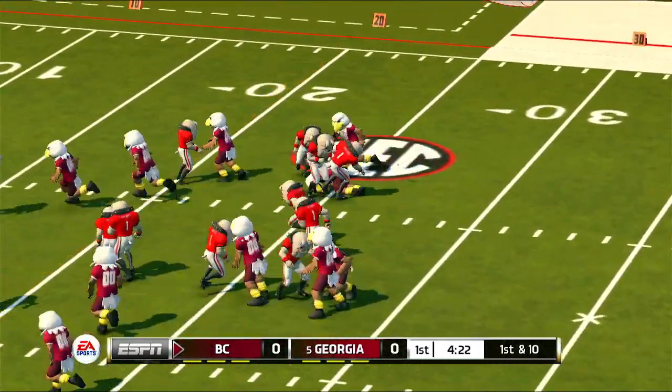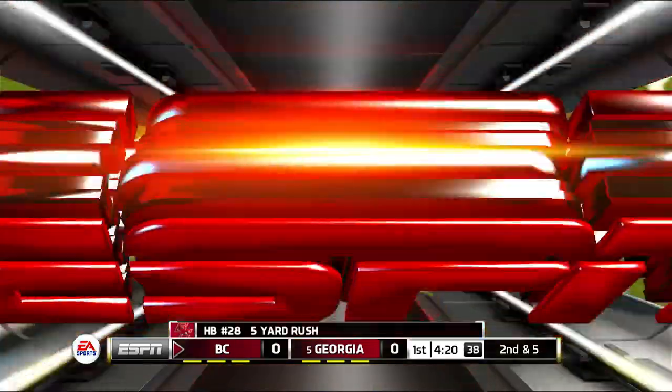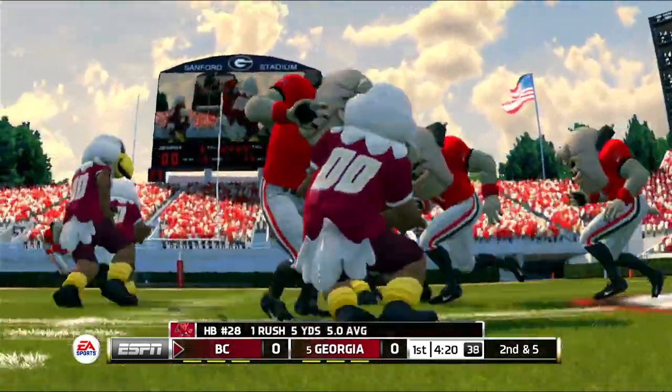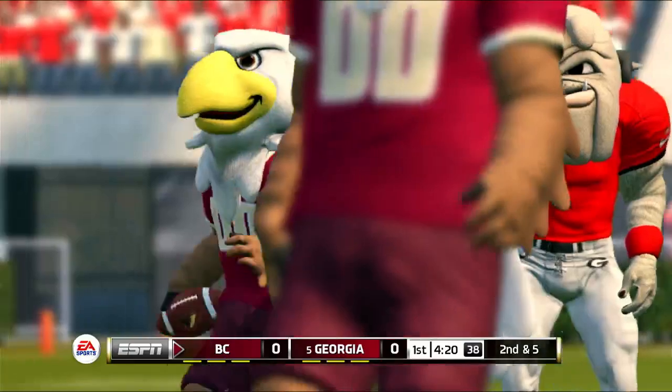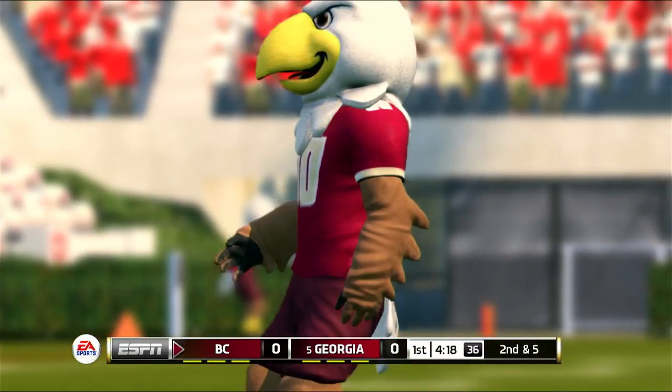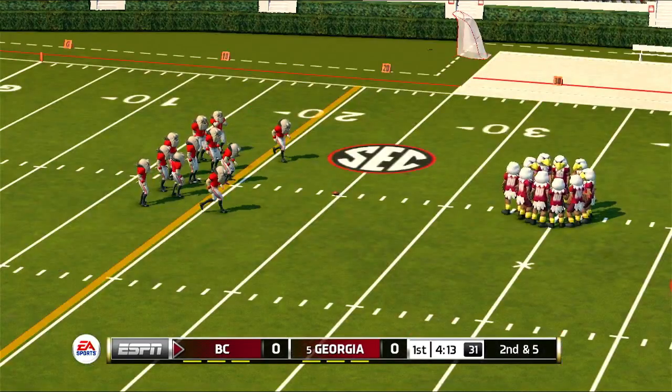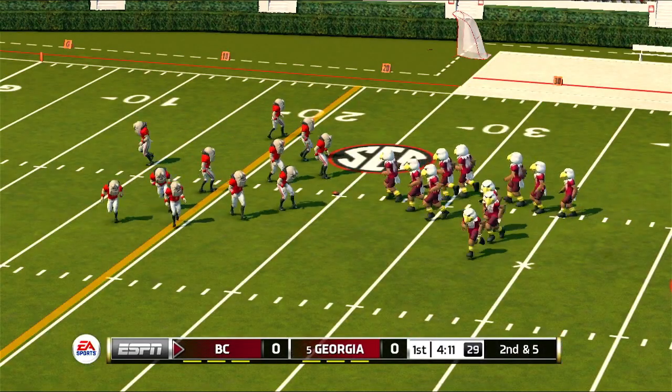He's into the open field. Nice run, and he's brought down. So he picks up about 5 on the option to the halfback. That brings up second down. We've got a 2nd and 5, ball on the 25-yard line.